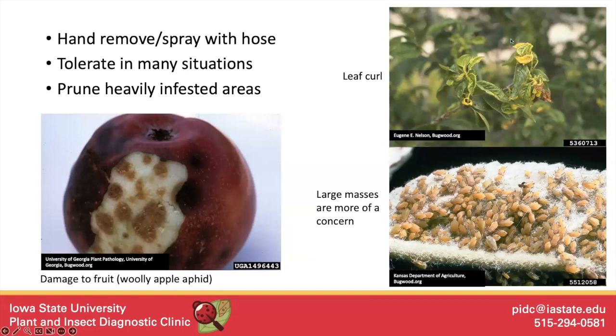So this one right here on the top right, I actually don't know what kind of plant this is, but we see some of the symptoms of aphids. We see some leaf curling. It's on the tip of the branch. You could just prune that branch off as long as it's not a problem on the rest of the plant. Most of your problem is solved.